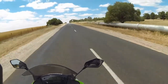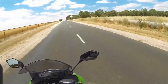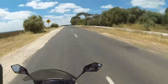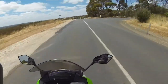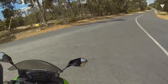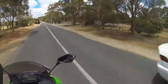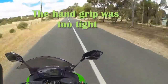Power-wise, it's excellent. The seating position is very, very good. It's a sit-up sort of a bike, which I prefer, of course. You have to bear with me, folks, because I haven't ridden one of these before. The throttle is very, very tight. I'm not sure why. I'll have to ask him.